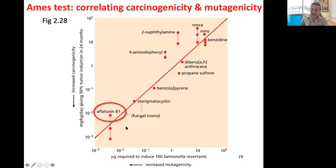And what he found was that he could order or put into sort of a ranking the compounds that the bacteria seemed to respond very easily to, and something changed in those bacteria to make them now easier to grow and grow more rapidly, compared to compounds on this end where it took a lot longer or higher doses of that compound in order to make those changes happen. Okay. And what he did was he measured that on the y-axis by saying that this somehow has to do with the carcinogenicity, right?